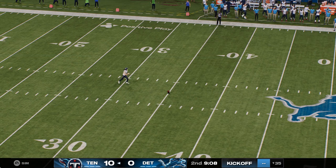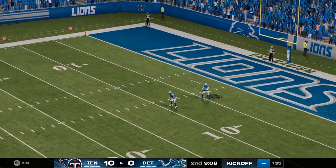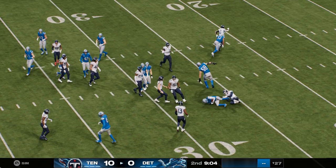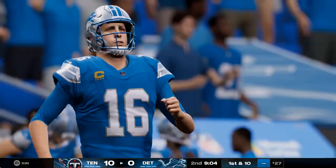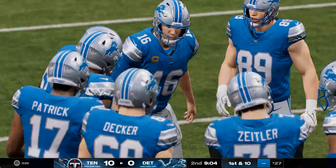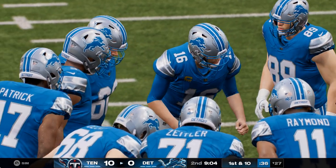There's the Titan kick team as they run up and send this one away. And Detroit getting set to go now. Nothing for them yet from an offensive standpoint, down 10-0 as they come up first and 10.